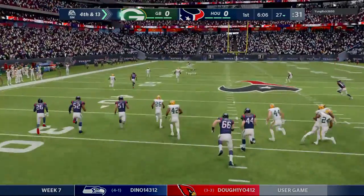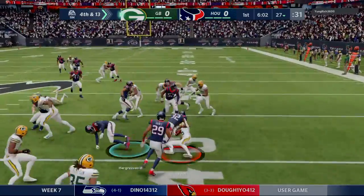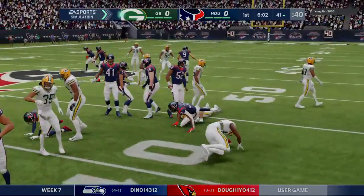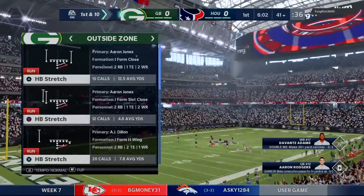He was called on 3 times in the win last week as his first one here's away. Taylor now returning it. We'll call that a punt of 38 yards officially. And it'll be Packer football here. First down and 10.